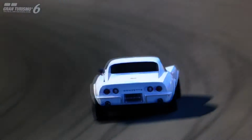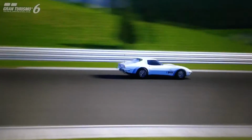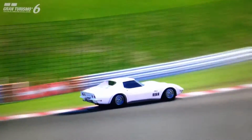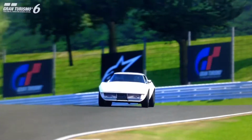This is the L46 350 cubic inch Stingray, and this is quite simply the superior of the two C3 Corvettes in terms of sheer on-paper spec. However, it is not without its downsides.